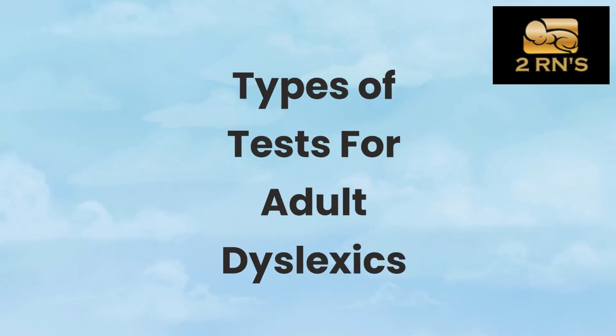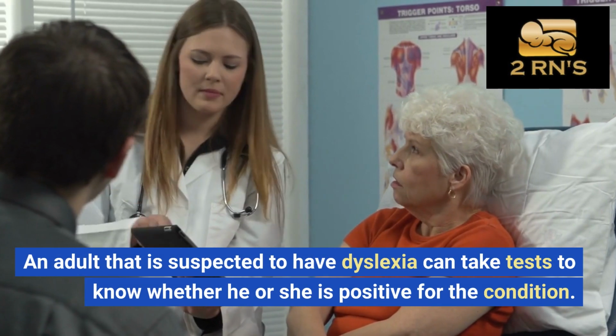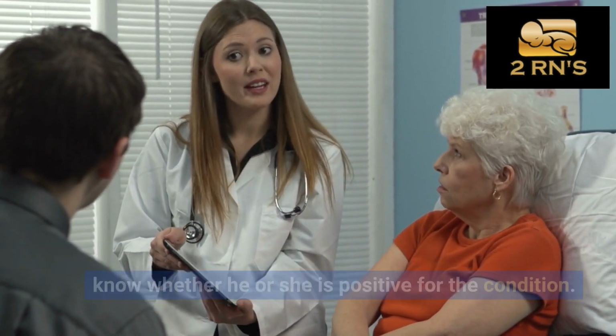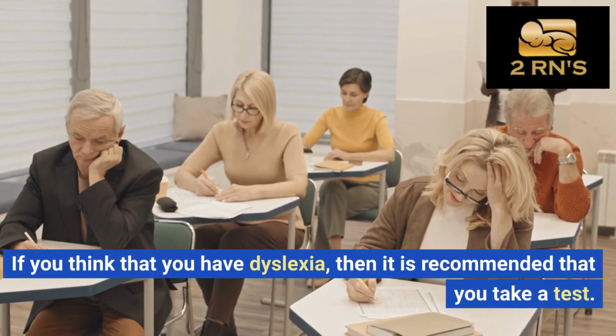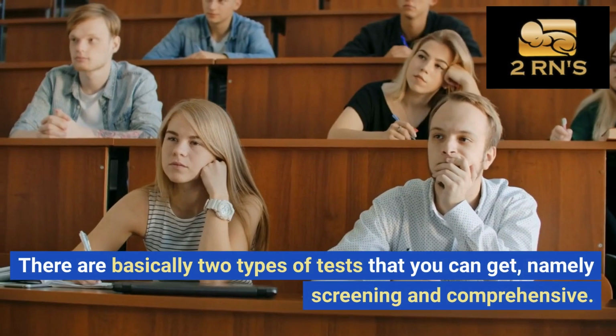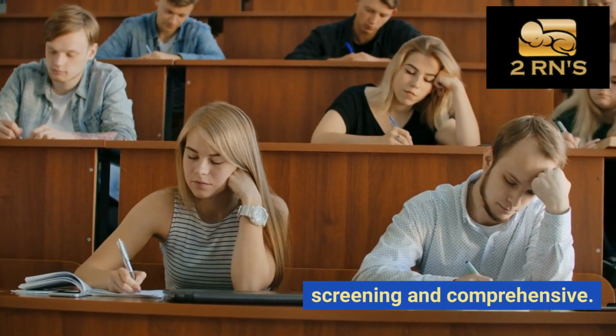Types of tests for adult dyslexics. An adult that is suspected to have dyslexia can take tests to know whether he or she is positive for the condition. If you think that you have dyslexia, then it is recommended that you take a test. There are basically two types of tests that you can get, namely screening and comprehensive.